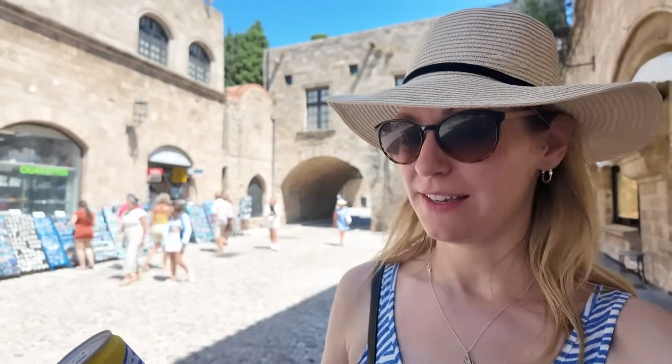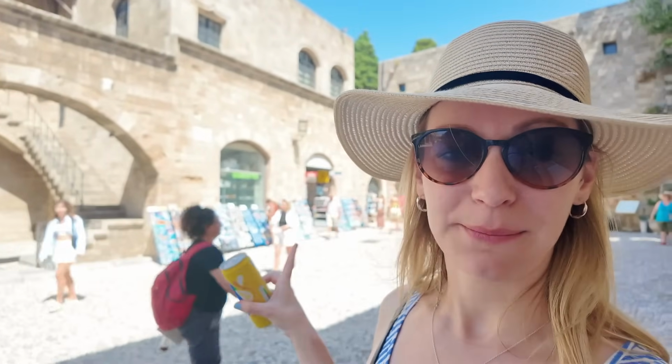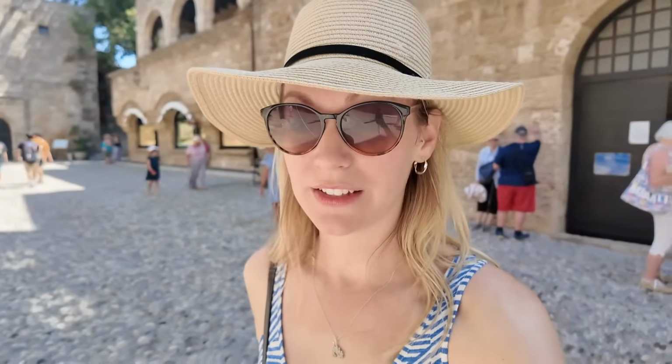Is there anything better than lemon Fanta in heat like this? Well, yes, Mountain Dew, but lemon Fanta will have to do. I just bought a magnet and a pin from this little souvenir shop. €1 each, and we're in the centre of it all. Bargain. And water is super cheap in Greece. 50 cents for this bottle. Even the ones that are litre, the big ones are like €2. It's really cheap. They encourage you to drink water, don't they? Yeah. Even in cafes, if you order a coffee in a Greek cafe, they will bring over water.